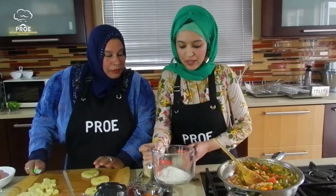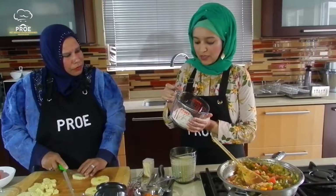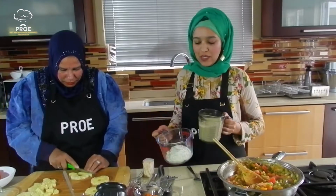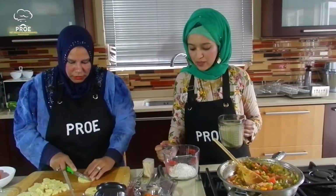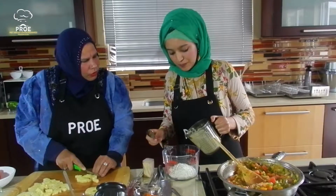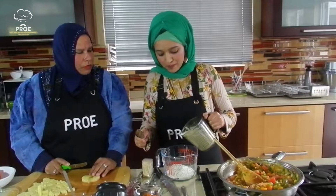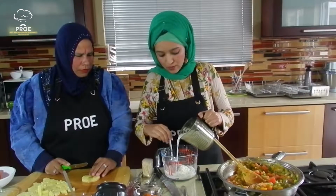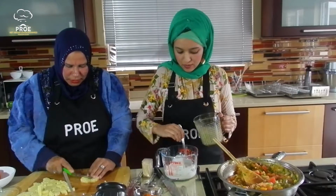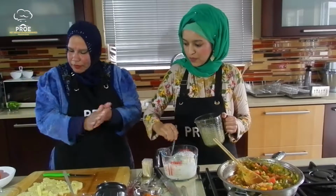So now I'm just going to add some milk in here. This is a ready-made garlic mixture. They said on the packet you can add milk. You can use water, but I like to add milk because it has a creamier texture. You'll usually add like 1 cup of milk, and just mix it till everything is combined.